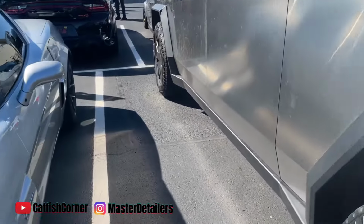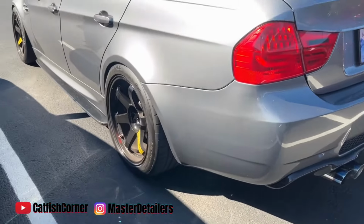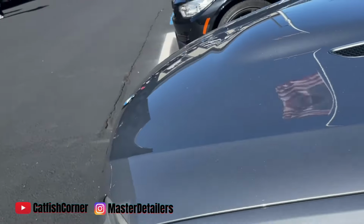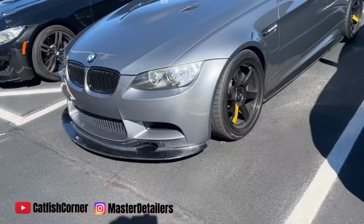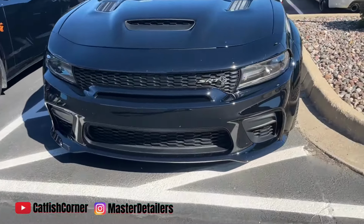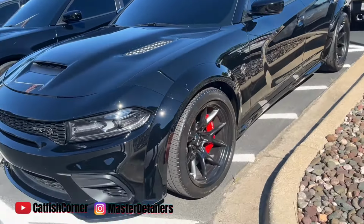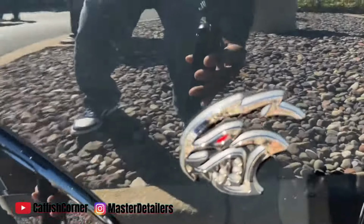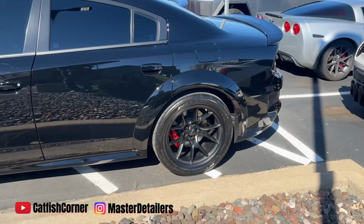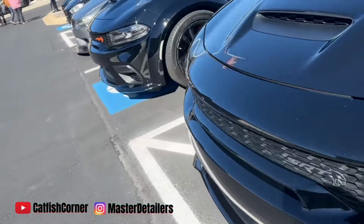Let me walk through here and see what we got over here. Got a little M3 with the biters on the back. Y'all see them? It's nice. It's decent. SRT. Like I said, we got all different kind of cars. Got another one right there. Wide body. Yes, sir. Hellcat. Didn't you see it's a red eye? Look at the concave on the front rims. Yeah, it's a red eye, guys. That thing nice, man. Got the biters on the back, too.